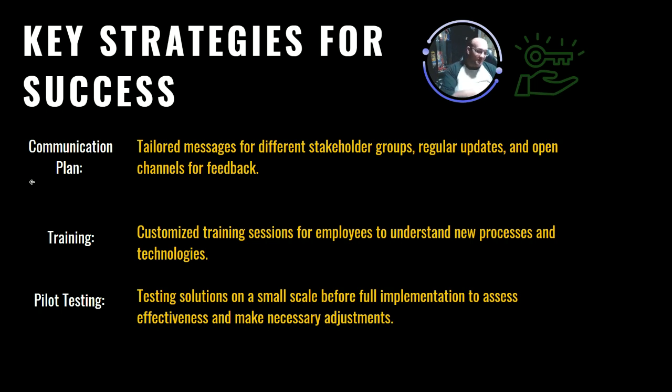So we then pilot our results. When we pilot the results, we're testing solutions on a small scale before fully implementing them to assess effectiveness and make necessary adjustments along the way, right?